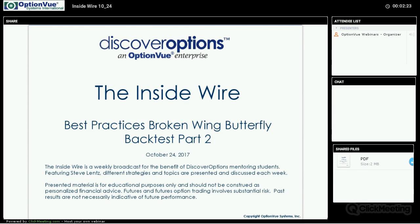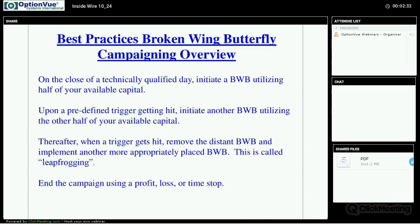So hold on to your hats. We're going to do some review, and then we'll get to the back test results and bring it in for a landing finally. All right, here's an overview of what we're doing here.